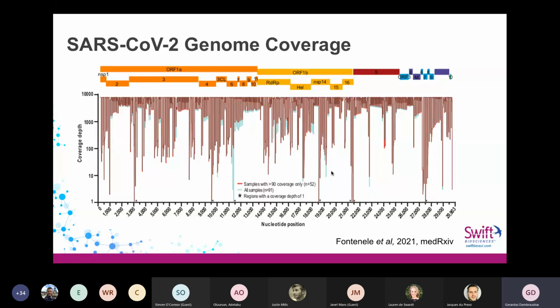This is the SARS-CoV-2 genome coverage across 91 samples. On the y-axis, you see all the sample coverage across the viral genome of all 91 samples. Now, cyan here shows all the 91 samples that have coverage in those regions. And the asterisk here is the coverage down to 1. So some of the samples had those regions at less than, or at least, one coverage, one nucleotide, red, 1x coverage.